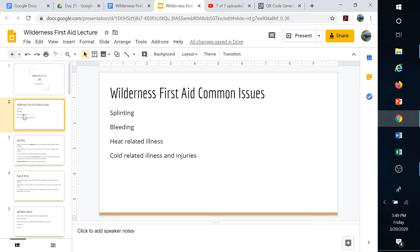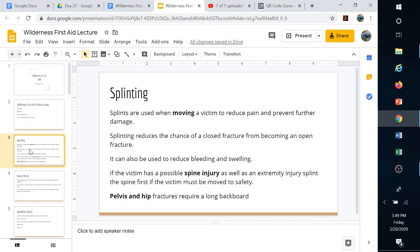Heat-related illness is a common wilderness-related illness, and so is cold-related. So that's why we're talking about these; they are not the only ones. These are just the big picture items, the big stuff, the general information. So splinting, when are we going to use it? When we're going to move a victim. That's why it's important in wilderness situations.